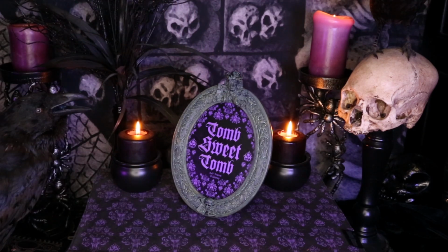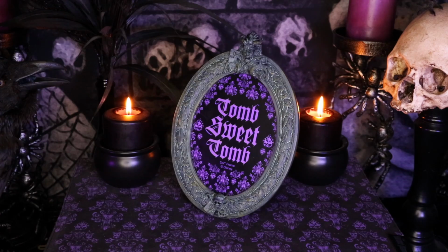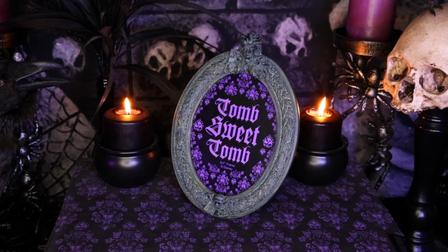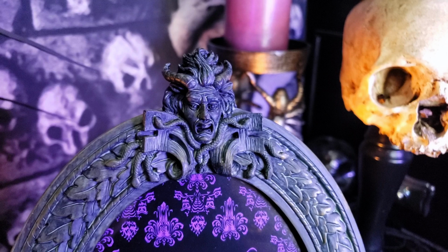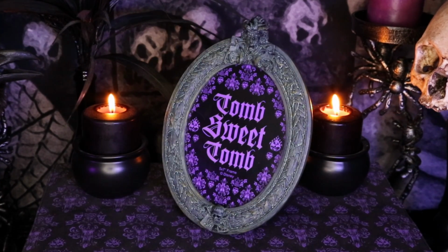Oh, yeah. This next item is a picture frame, but you can also display it as is. Truth be told, if I didn't put a photo of my Yumi and I in there, I might just change the text to read, "Lair, Sweet Lair." I really love the intricate designs and this fantastic sculpting. All in all, it's just an excellent piece, whether you put a photo in there or not.